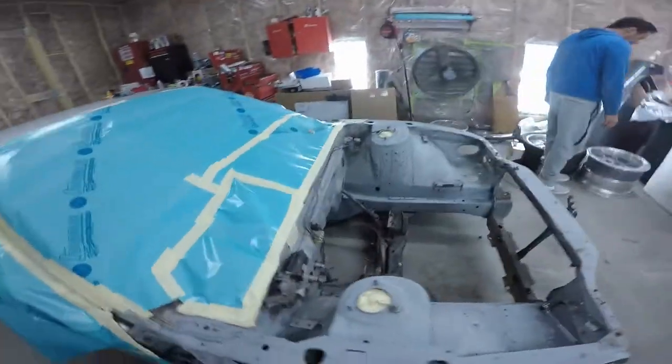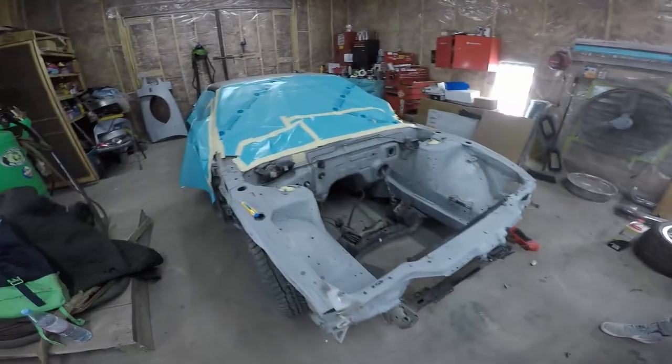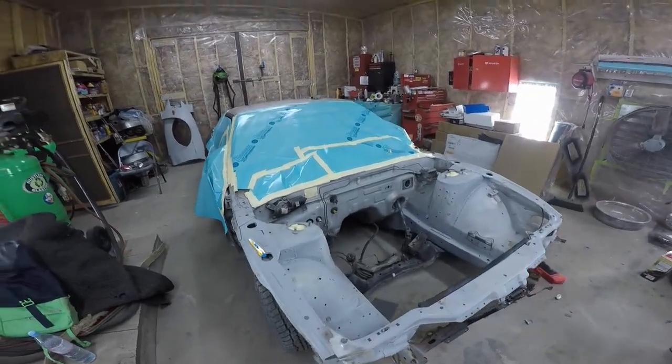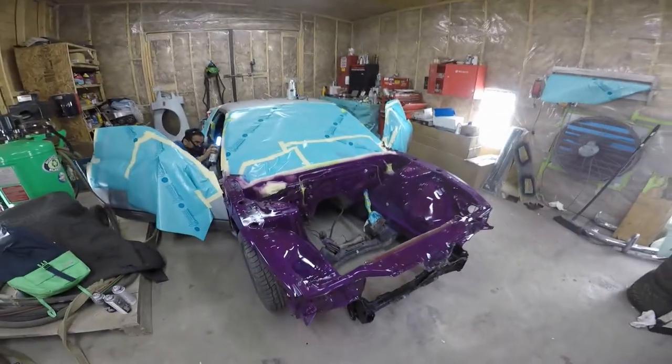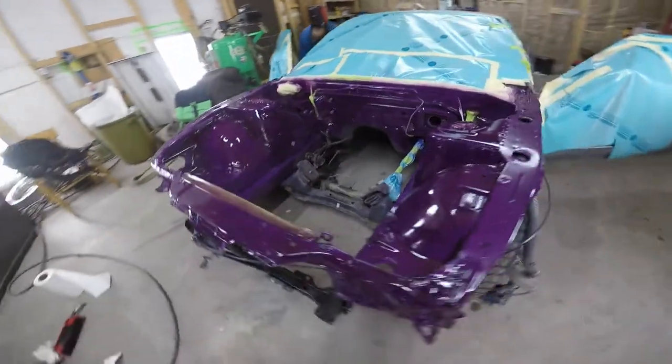So we are at SSS Motorsports this weekend, and we are going to be painting the engine bay. We got Justin rocking the prep, and we are just about ready to go. So let's. Are you listening? Damn.